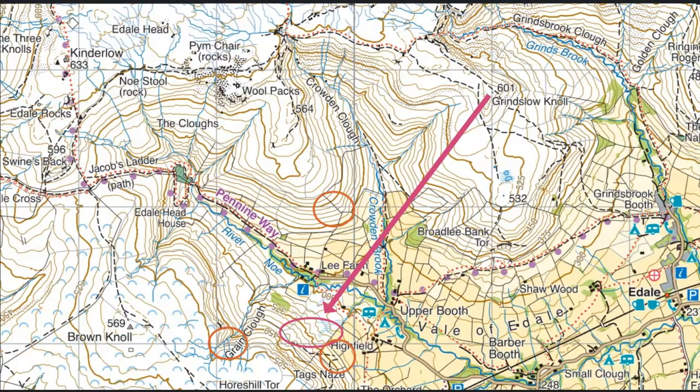So I'll put some arrows on the map for you. The red arrow shows where the photo was taken from, just off the west flank of Grindslow Knoll, where those little grey dots are, the boulders, looking across to that complex of re-entrants on the hillside. And then the orange circles are other notable features, which would be the spur coming down with the wall on it, Grain Clough, and those field systems just to the left, as we were looking on the photograph, of the feature that we were looking for.